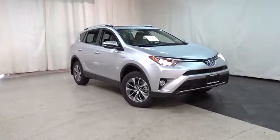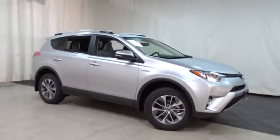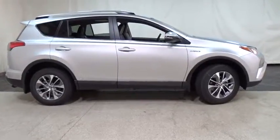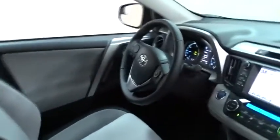2016 Toyota RAV4. The RAV4 is one of the most fuel-efficient SUVs in its class. Versatile and efficient, RAV4 mixes the comfort and drivability of a sedan with the benefits of an SUV. This highly evolved, well-packaged crossover SUV lets you have it all.